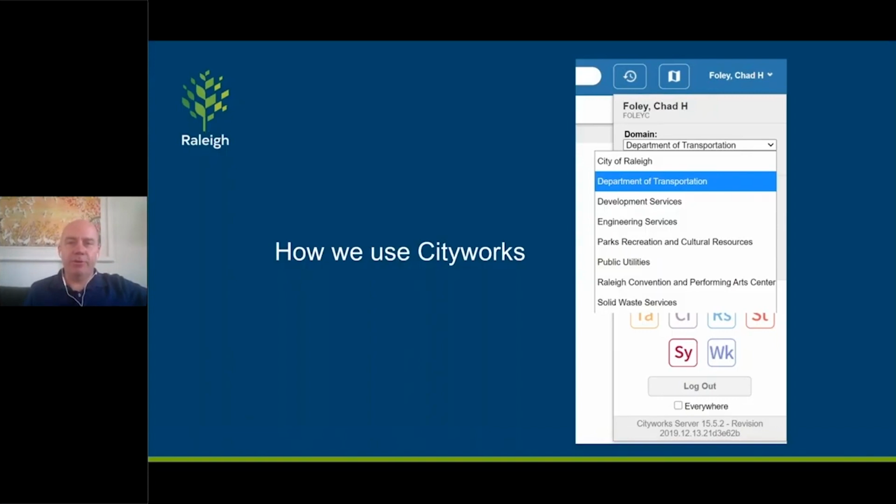Stormwater group is a heavy user of solid waste services. We have a lot of cross-departmental workflows where the utility department will do a sewer repair, and then the transportation department will do the asphalt paving over top of that repair, and they will invoice each other for that. And these work orders they have are tied together.